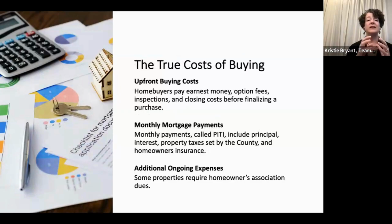So that is money that title is going to hold once you go under contract until you're closing, and that 1% is applied to your closing costs. There is an option fee as well. I'm going to talk a little bit more about that in the next slide. Your inspection, you will need to have the property inspected. You'll need to pay for that. That's between $500 and $700. And then any lender closing costs will need to be paid when you close.